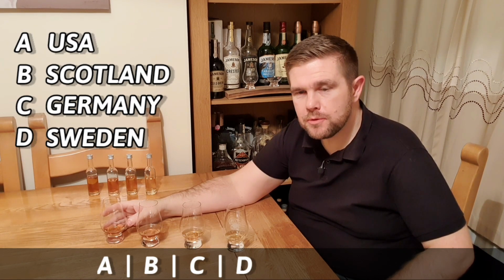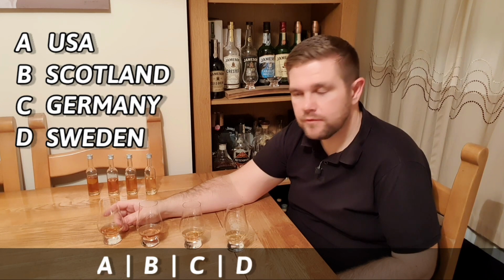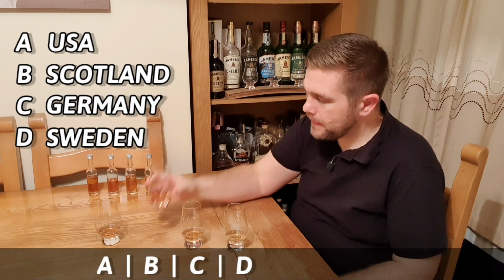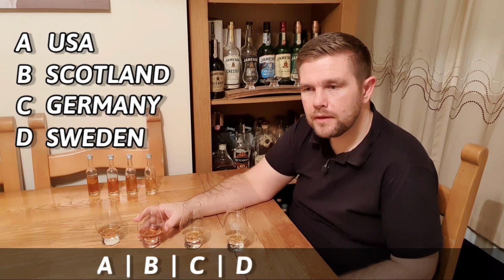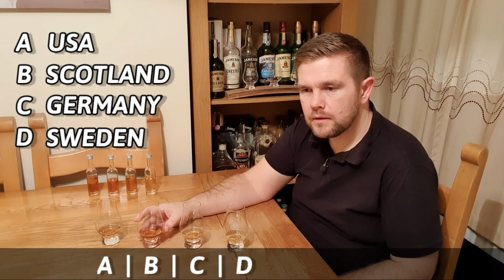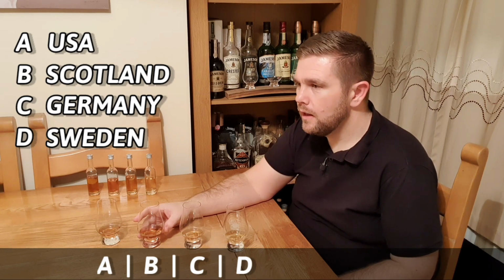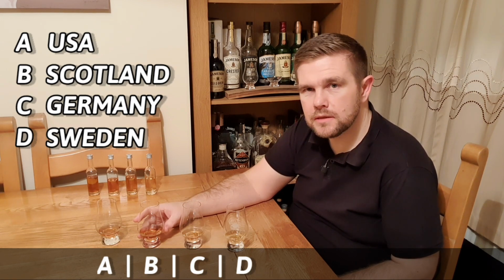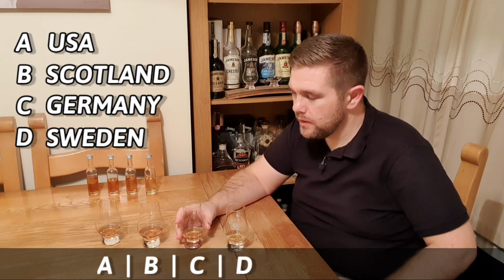So typical bourbon, that's no different. There's no way that's any of the other countries from tasting that. So I don't need to change anything on my list. Let's try B. Nice hint of peat. It's got a decent ABV to it, maybe 46, 48. Yeah, it definitely reminds me of a peated Scotch whisky. It's quite earthy and meaty. Yeah, really like that. So, moving on to C.